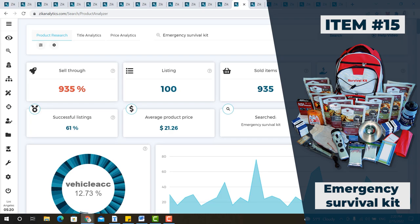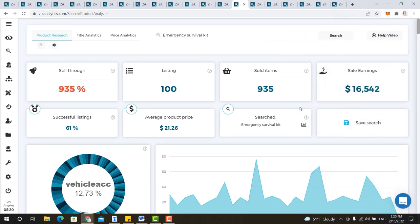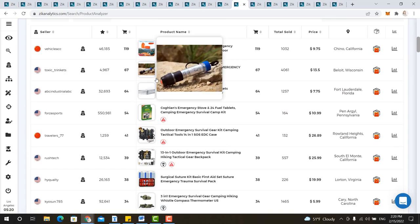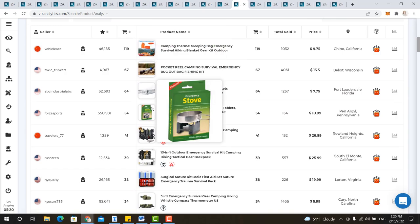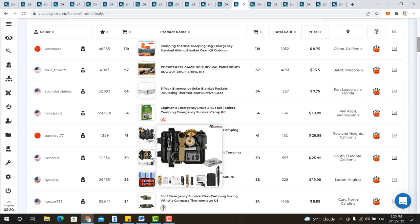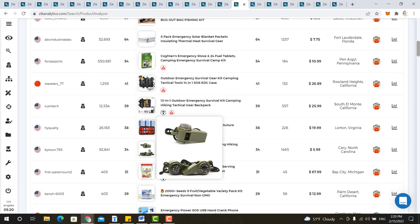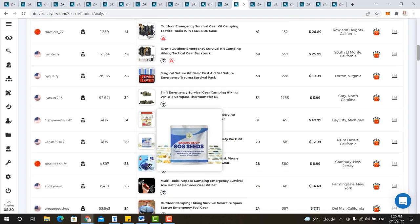And then, of course, we have the emergency survival kit. So a lot of people do go fishing. They do go out on boats. They do go camping and so on. So it's always good to have this emergency survival kit in your car and make sure it's always updated. Obviously, sales earnings are over $16,000 and average product price is $21. Now, when you scroll down through the product list, you can see many different products under this niche. And it all depends on what you want to sell in your store and the information that you have on these particular products.